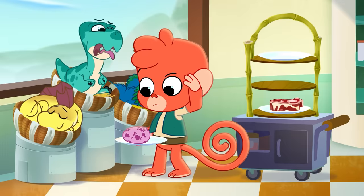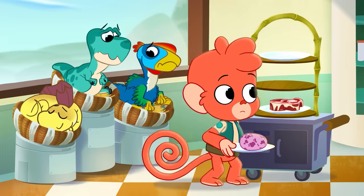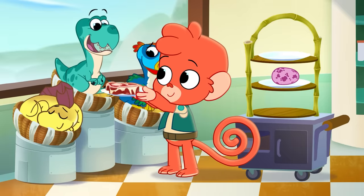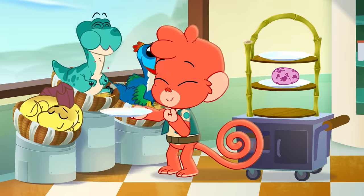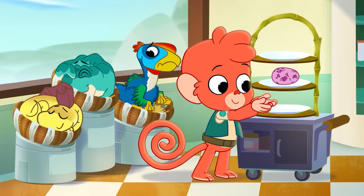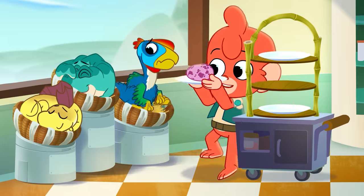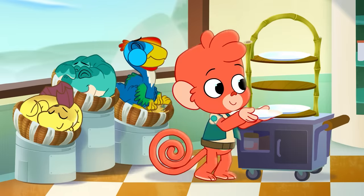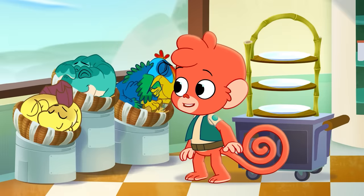No, that's a baby Tyrannosaurus Rex. It doesn't eat egg. Correct. Yes. A Tyrannosaurus Rex eats meat. Good. An Oviraptor eats eggs. Yay! Shh.